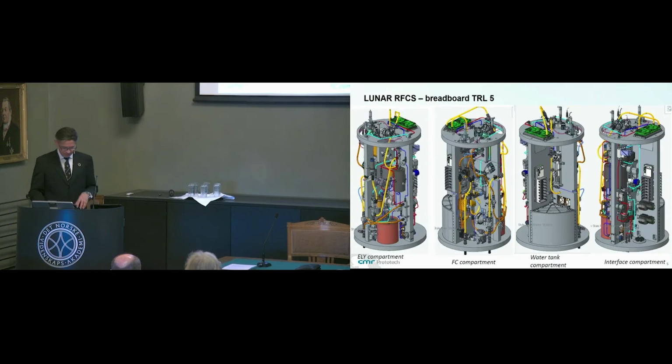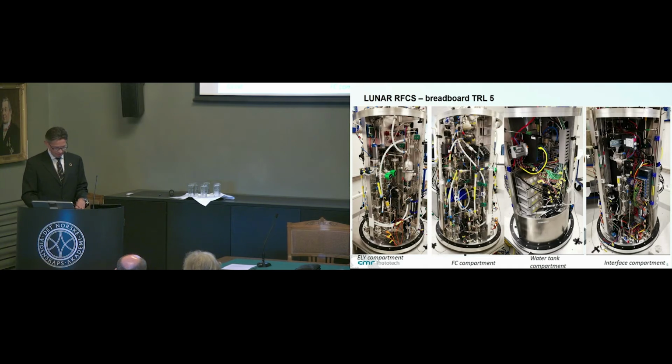In the Lunar Night project, we have designed a very compact breadboard with 4 different compartments for the electrolyzer, the fuel cell, the water tank, and also for the interface. It consists of more than 2,000 unique parts, many of them machined in our own specialized workshop. This is what it looks like in real life. These pictures are taken in our energy lab in Bergen just a few days ago, when testing has just begun.